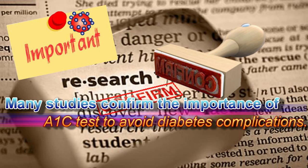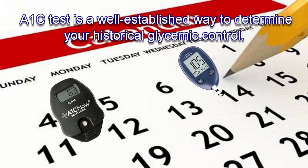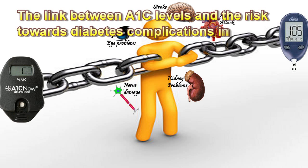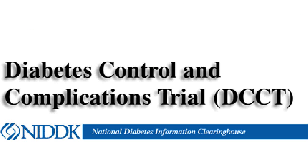Many studies confirm the importance of the A1C test to avoid diabetes complications. The A1C test is a well-established way to determine your historical glycemic control. A1C has a strong relationship with the blood glucose level. An increase in glucose level will reflect in an increase in A1C. The link between A1C levels and the risk towards diabetes complications in diabetes patients, both type 1 and 2, is established by some of the popular studies, such as the Diabetes Control and Complications Trial, DCCT, study findings.